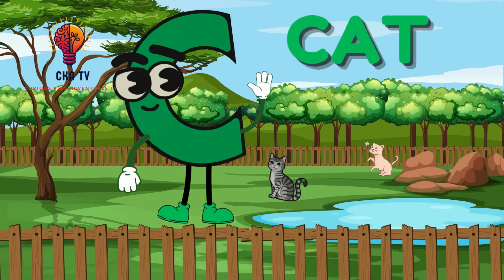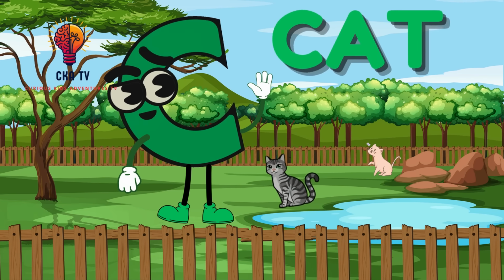C is for cat. Look at the cute cat playing with the yarn. Can you say C for cat?